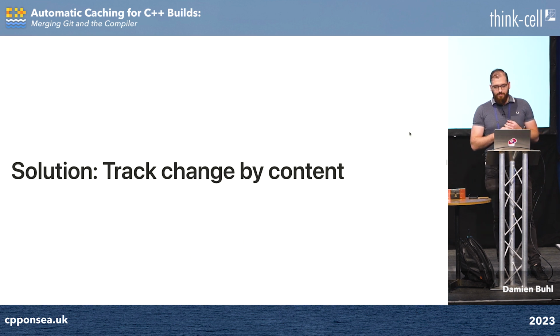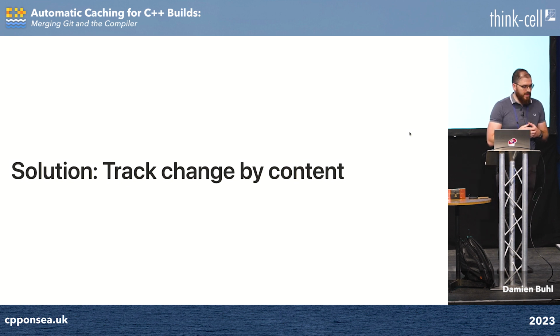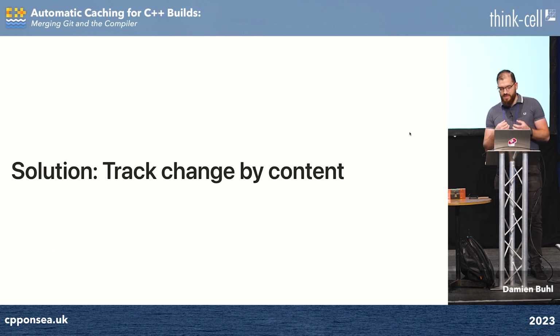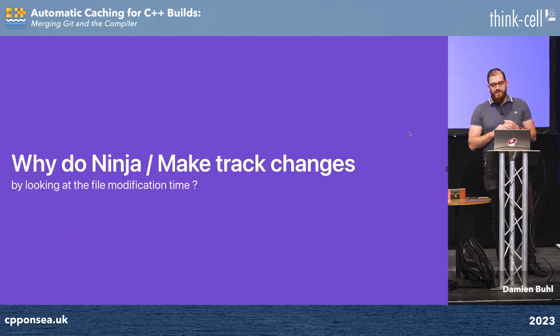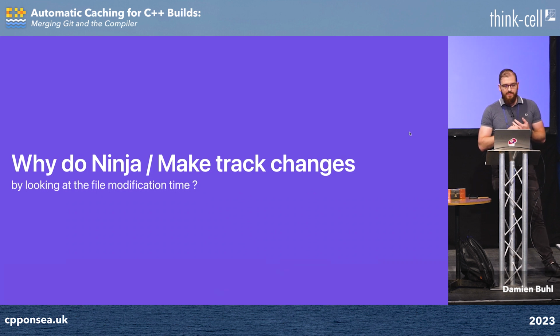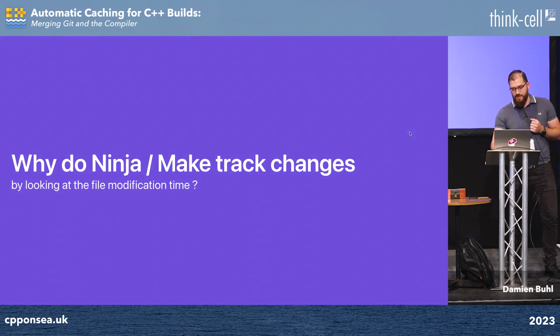And one of the things we can do is to start tracking change by content so we can have better traceability, better build provenance, and also stop looking at the file modification time to decide if we build. And if we plug a lot of pieces together, then we can solve all these problems. So the question is, why do Ninja and Make, that are good tools, everyone uses them, track change by file modification time? Like, all these tools do that.